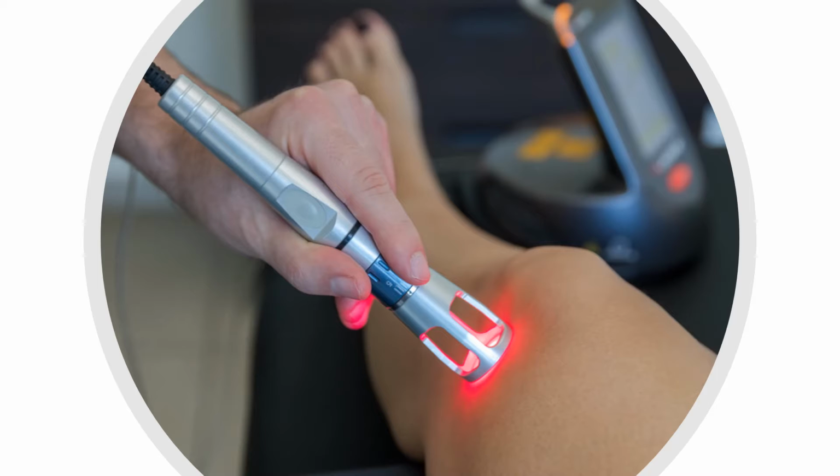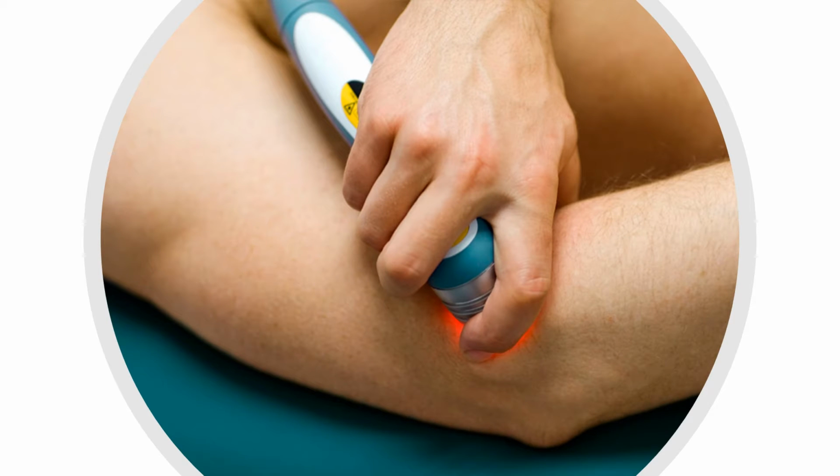In Bell's palsy, low-level laser therapy is believed to enhance the healing and the regeneration of the nerves by increasing blood flow to the affected tissues and decreasing the inflammation. In a randomized control trial in 48 subjects who were being treated for Bell's palsy with facial massage and exercise, the addition of a low-level laser therapy was more effective than facial massage and exercise.